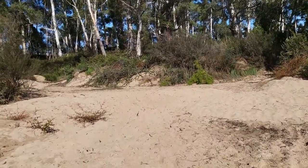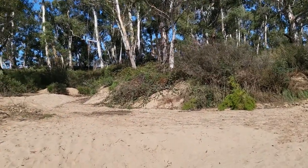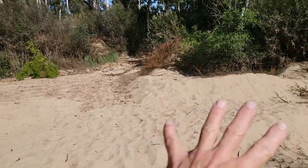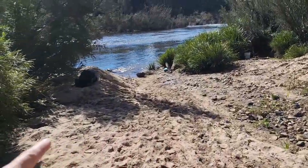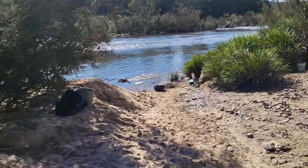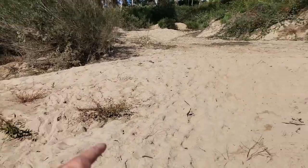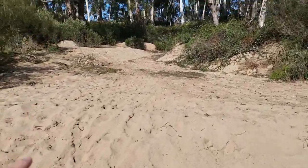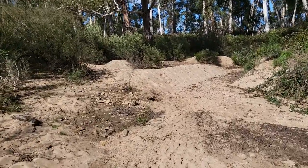So I'm back down here, and I'll just switch over so you can have a look at the area that I'm talking about. This area is a creek that runs off the hills and down here, through a vast sand area, and then out into the Shoalhaven River. Now, I've found gold. Wherever I look, there's gold.